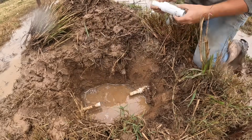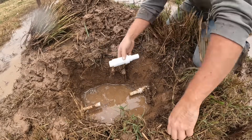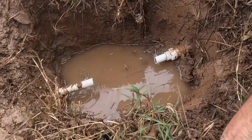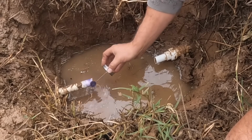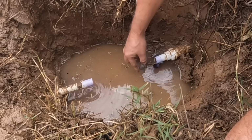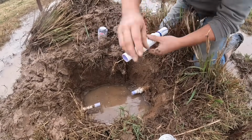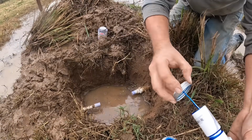So we're gonna repair this with a slip coupler, which is this. You can see where it gets its name. We just put it down in the gap and extend it. And boy, we're gonna be close. Some purple primer on the pipe here. Now in a perfect world, this pipe would be dry, but that rarely happens. So you just do the best with what you got.